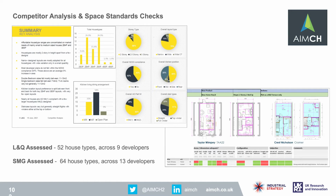So L&Q assessed effectively 52 house designs in their operating areas. We did something similar at Stewart Milne across a range of different developers who are providing homes. What does good look like? What does bad look like? And plagiarise a little bit. That's a good thing, we can all learn from each other. So we took that, and some of the analysis gave us a view of where the house range needed to sit, what were the good ones.